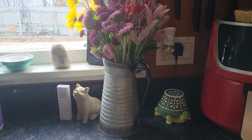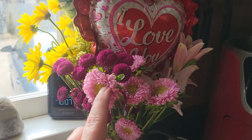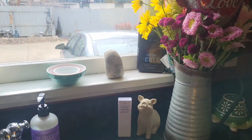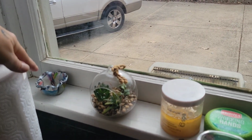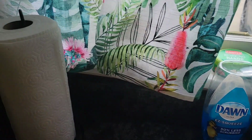So then these are the flowers that my son and daughter-in-law, future daughter-in-law, got us for Valentine's. Wasn't that sweet of them? And then we've just got some little knickknacks we keep in the windows because I love knickknacky things. I'm a knickknacky person. It's a little pottery thing one of our kids made. And this is fake, but it's really cute.